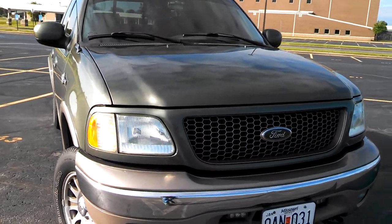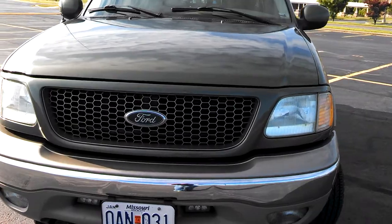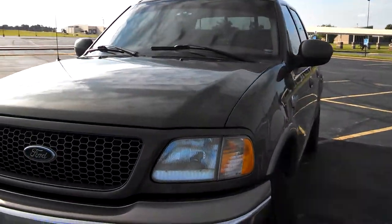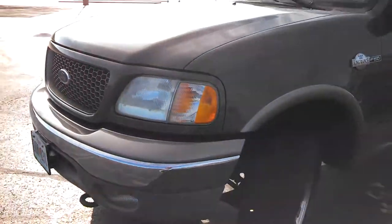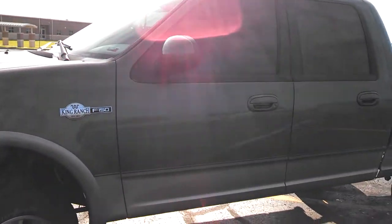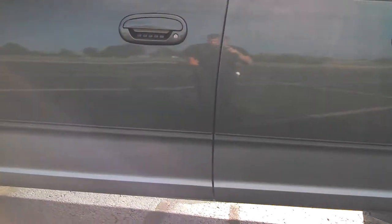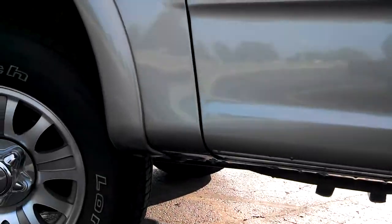The outside's in very good condition. No major dings, dents, couple little scratches here and there. There's no rust. Tires are in good shape. Got a clean title. Sun's kind of messing with me a little bit. There's no rust along the door, rocker panels, anything like that.